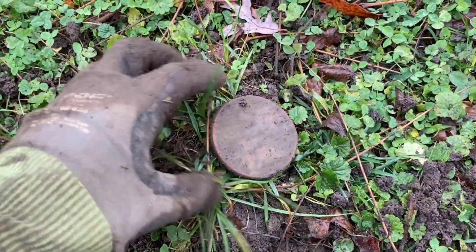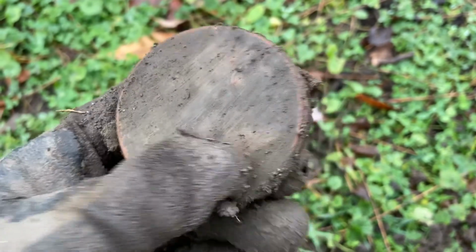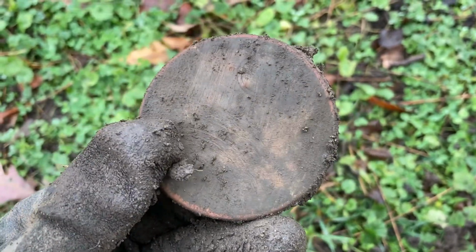She was sitting at about 6 inches. I just got the top to what was probably an old compact or makeup container. So kind of a neat little find. Obviously, if things like this are being missed, then there might be some good stuff out here. Let's get back to it.